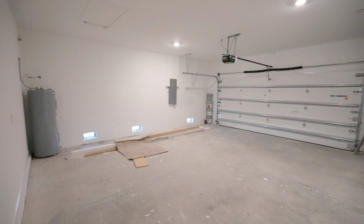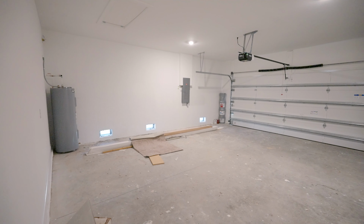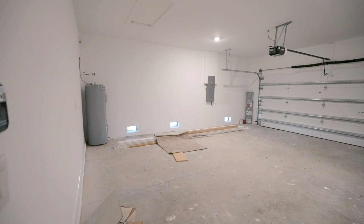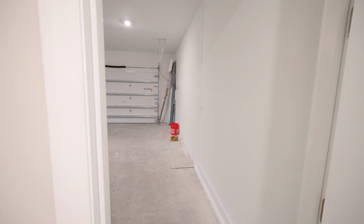I like the nice high ceilings. A lot of people are putting bands up there. They do a track and they put one of those big yellow vents and they put them up there for extra space. So it's nice. It's a really nice size garage.